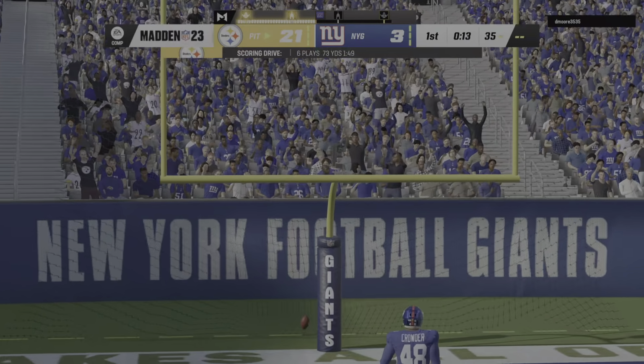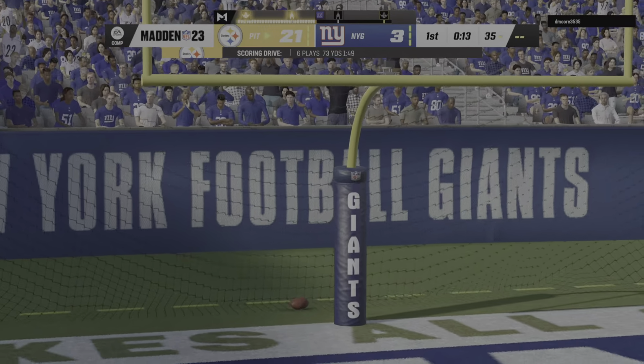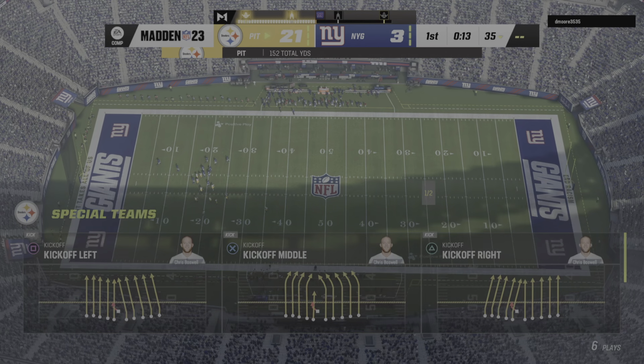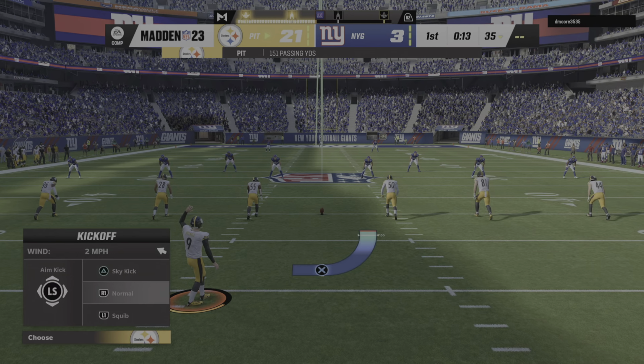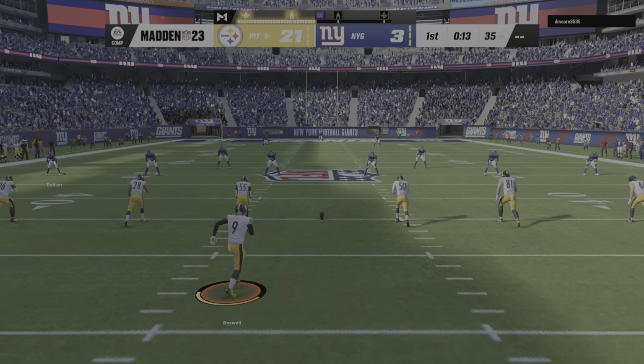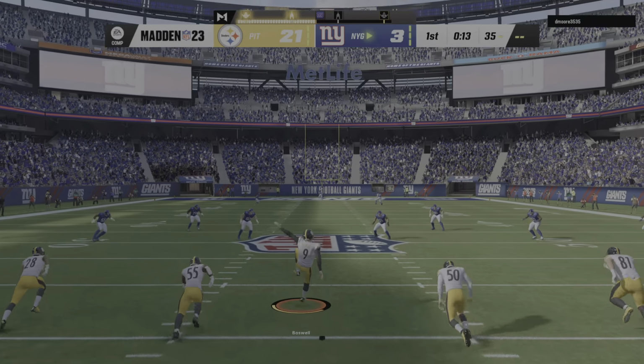Extra point put through by Boswell. And the lead is up to 18 now. Steelers 21, Giants 3. Chris Boswell, the kickoff for Pittsburgh. Boswell now to kick it away after the touchdown.